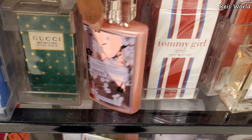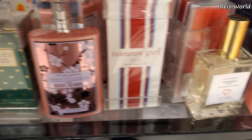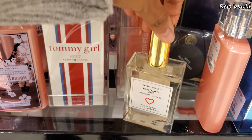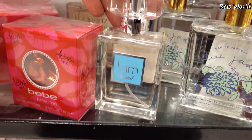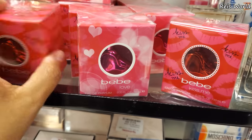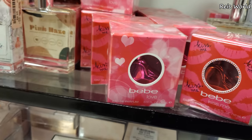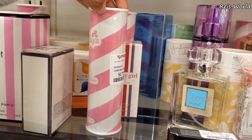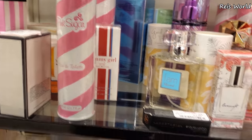Oh really? 13. Looks like rose quartz for 8. I like looking at all the different bottles. Tons of BB. Those are 13? Oh, $4. I was like, 13, way too much for BB. It's 18. And what is this one?